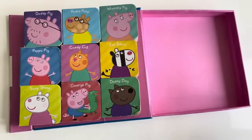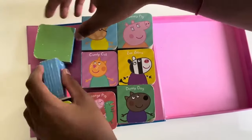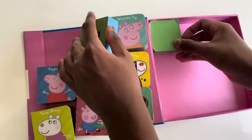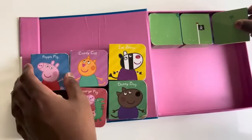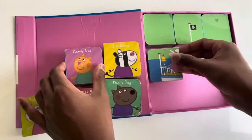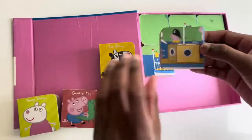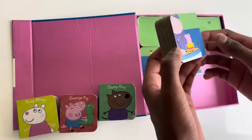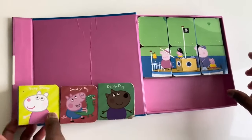Shall we make the puzzle now? Let's flip it around. Daddy Pig. Let's put him here. Pedro Pony. And Mummy Pig. Peppa Pig. And that's Grandma Pig. With George Pig. And I think that's Grandpa Pig. And yes, it is with Peppa Pig.